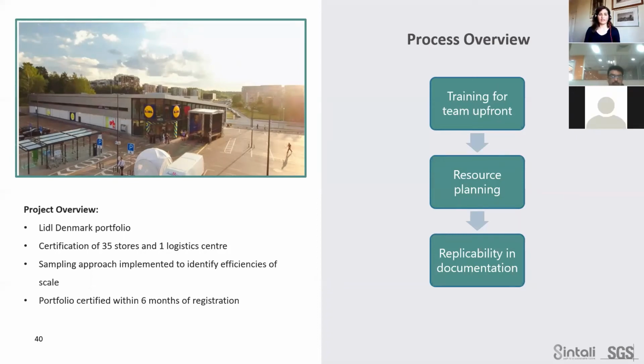I don't think we have it in this presentation, but we've also done something similar for Little Denmark, which is why this is a confusing slide. And Little Denmark did it for 119 buildings. And again, a similar process.